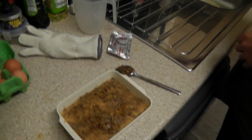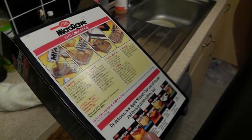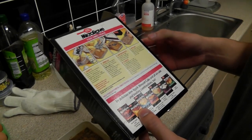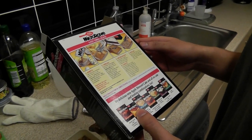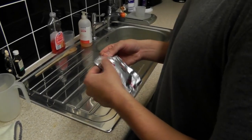Last thing. Need? Oh, knead. How come glaze packet? Why have I missed out step 3 and 4? Oh no, I didn't. No, that was microwaving it. But I do feel like I would have warned you if you missed that one. Okay, so knead, glaze, turn, pack, 10 seconds. You won't need to knead it though, because it's gone soft over the years.